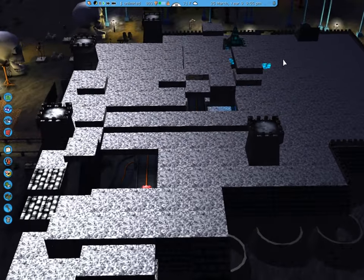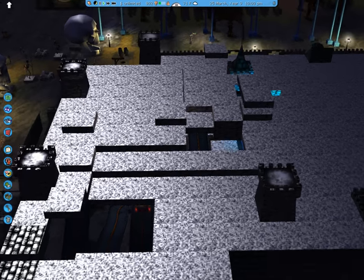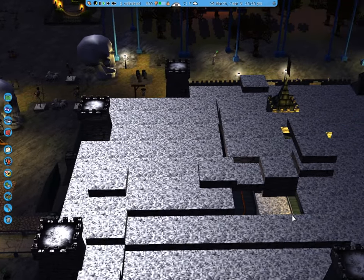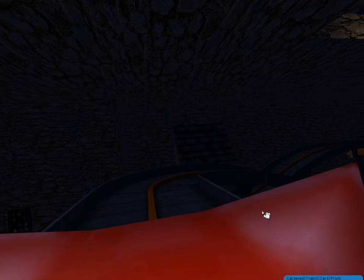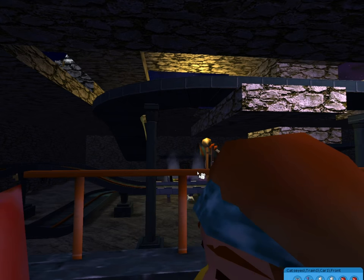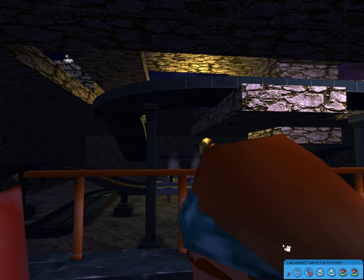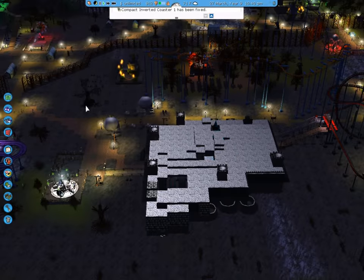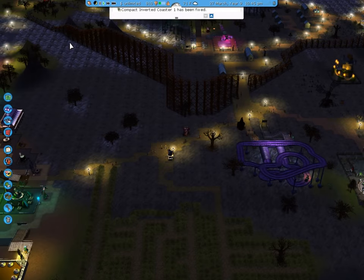And I really liked making this, too. I even put the electrifying Frankenstein in there to make it seem like he was being electrified in the castle, if I can get it to a view of him. It's always in the wrong position. Always with this thing. I don't want to sit through that ride, but there's more skulls.